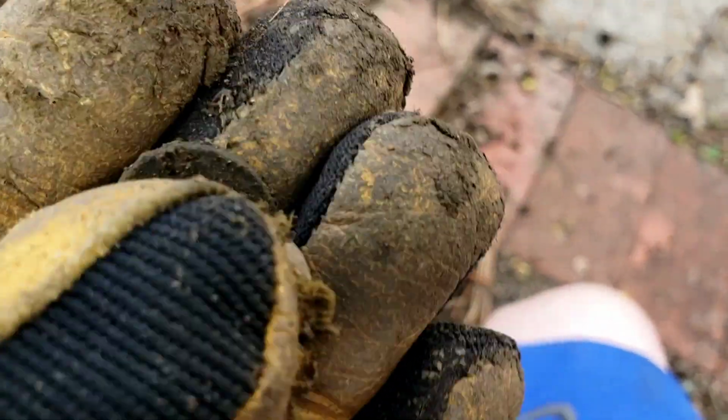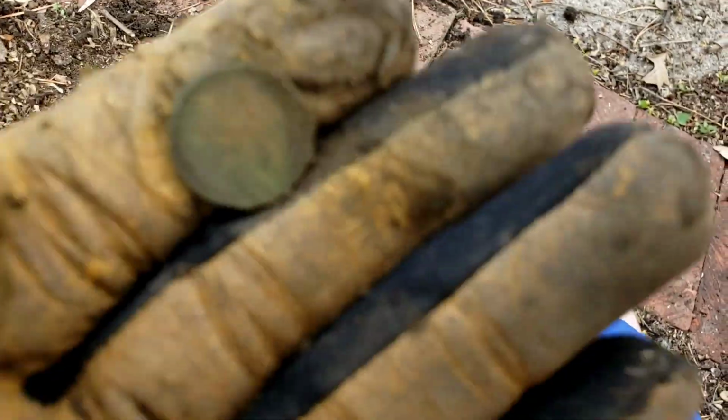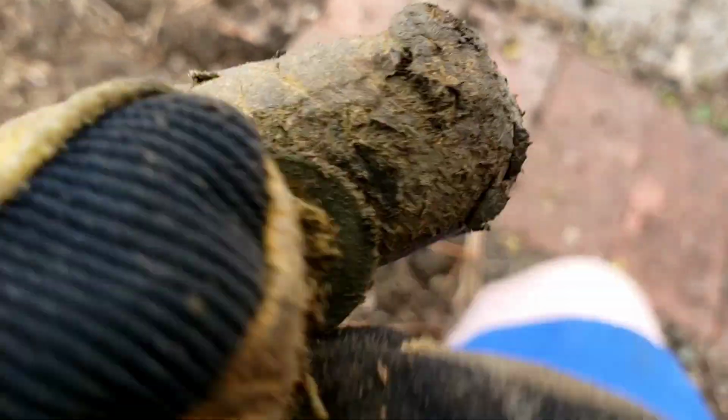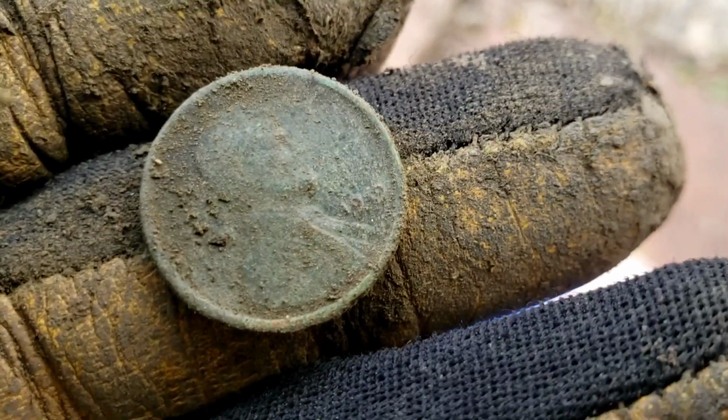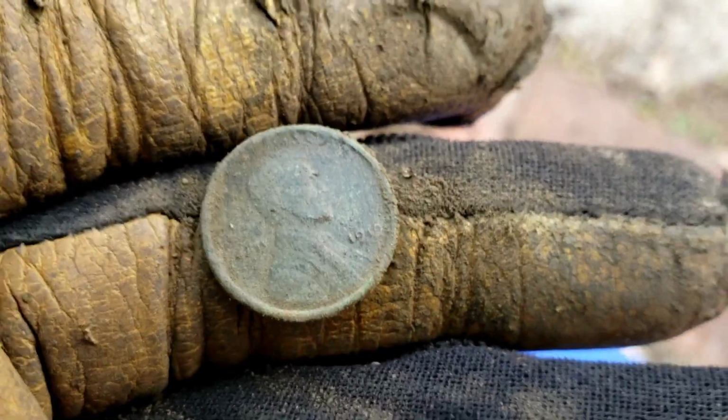So I just plucked up another penny here. This one looks very green, very old, and it is a wheat penny. And this one looks a little bit older than the ones we found earlier, so hopefully we'll get a better date. I think I want to say 1919 is going to be the date on this one. And I think I'm right. I'm going to go ahead and try and get this a little bit better so you can see it. Yeah, 1919. That is my oldest coin so far for the day. I'll take it. Let's see if we get something else.